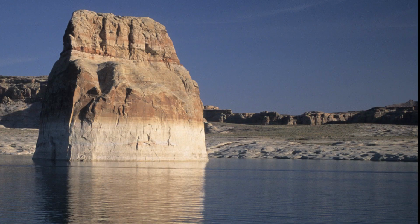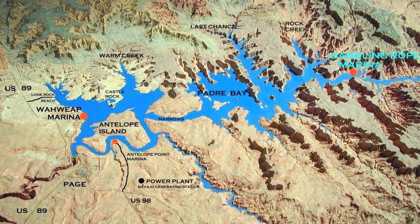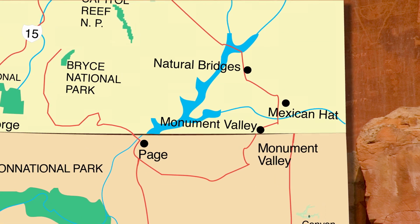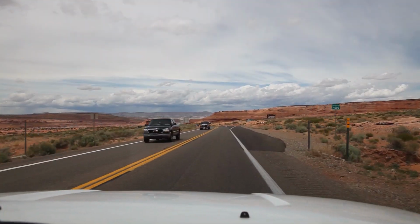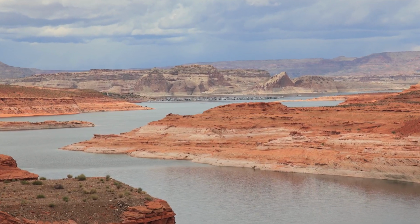Lake Powell is an incredible oasis in the desert. It's about 186 miles long and has over 2,000 miles of shoreline. The lake straddles the Utah-Arizona border, but most of it's in Utah. The Glen Canyon Dam is in Page, Arizona. The primary purpose of the dam is for flood control, water storage, and to provide clean power to millions.